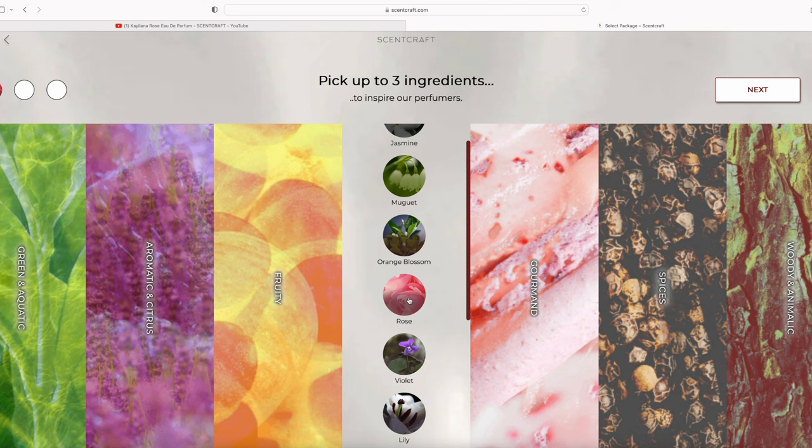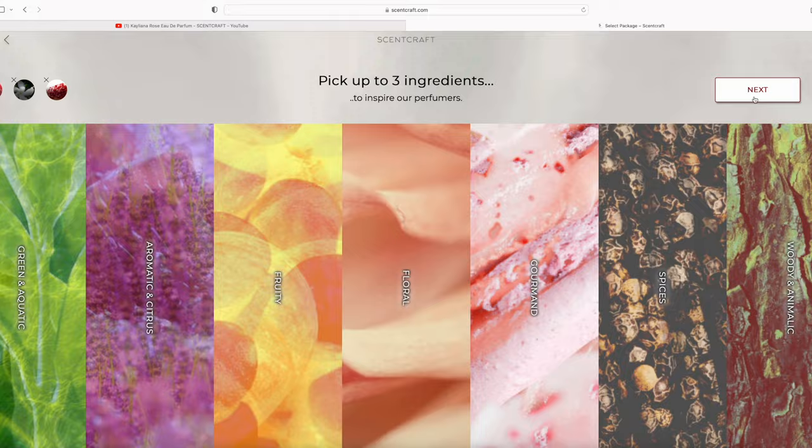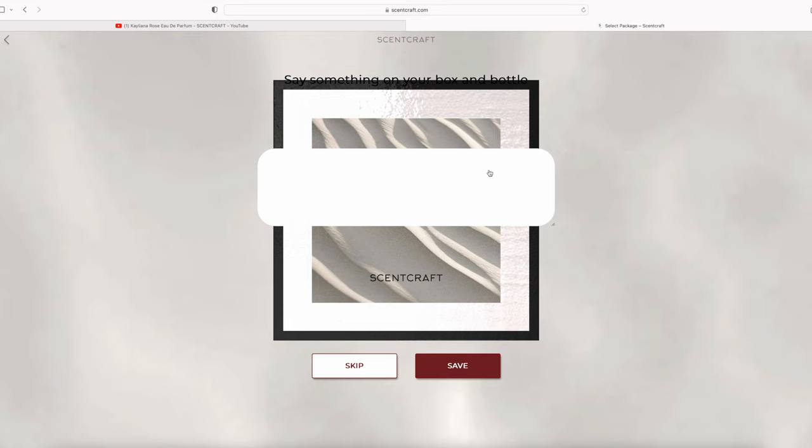You can go ahead and browse the different options that are available to you on Scentcraft and choose your top three. Noting Nolita is my favorite fragrance, I go for floral and spices. I definitely want to put that pink pepper in here. Now for the fun part, you can customize your bottle and leave a personalized message up to 30 characters for yourself or if you're gifting it to someone.